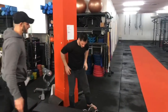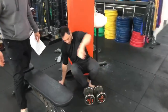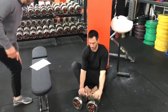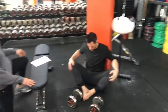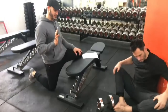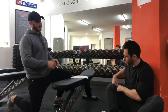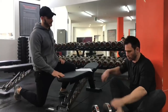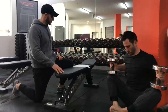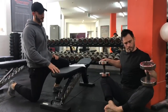Rad's going to demonstrate the butterfly stretch for the hips and groin, and this one is contract, relax with antagonist contraction. So instead of just doing the concentric contraction here, we can demonstrate 2 of them. We can demonstrate the concentric contraction one as well. Do you want to do that first? I'll do that first. So Rad's going to actually do the contract, relax on this one first.